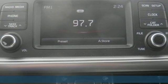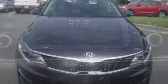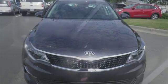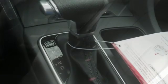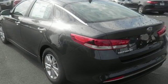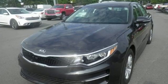you want it. Features like touchscreen audio display, Sirius XM satellite radio, Bluetooth, and USB auxiliary jack give you information and entertainment at your fingertips. And a rear view camera, active ecosystem, automatic headlamps, and hill start assist control make your drive effortless. Aerodynamically sculpted perfection, this Kia Optima is waiting for you.